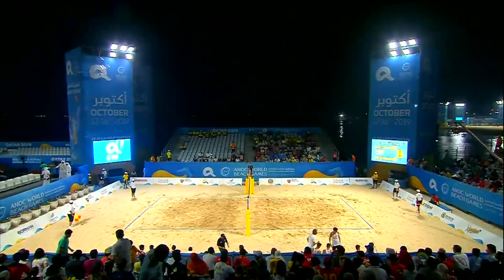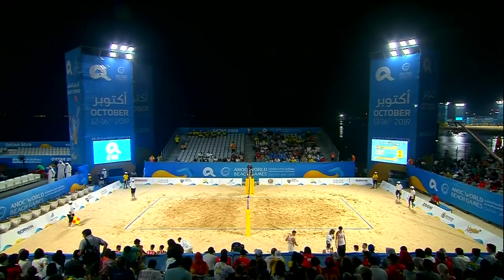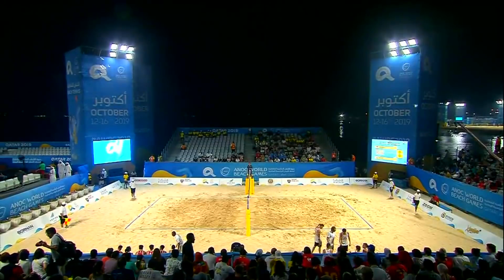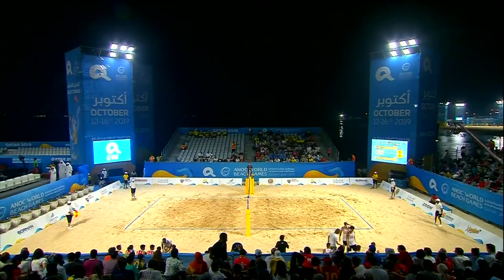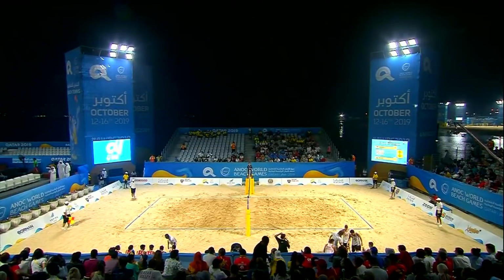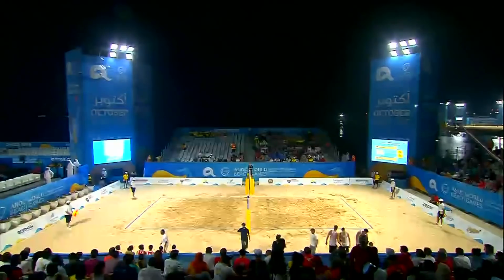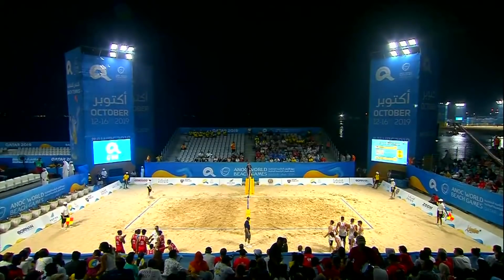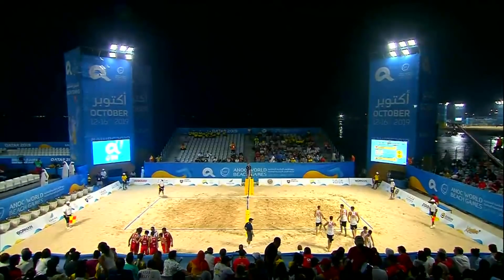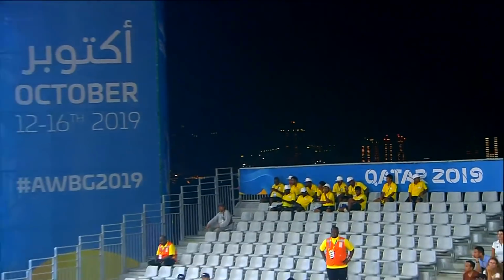So in terms of errors, Indonesia have made only 3 in this contest. Poland 16, a large part of those in the first set. You also feel in that opening set that Indonesia couldn't play much better and Poland couldn't have played much worse at the same time. So it was always going to meet in the middle at some stage, and we're going to have a bigger battle on our hands.